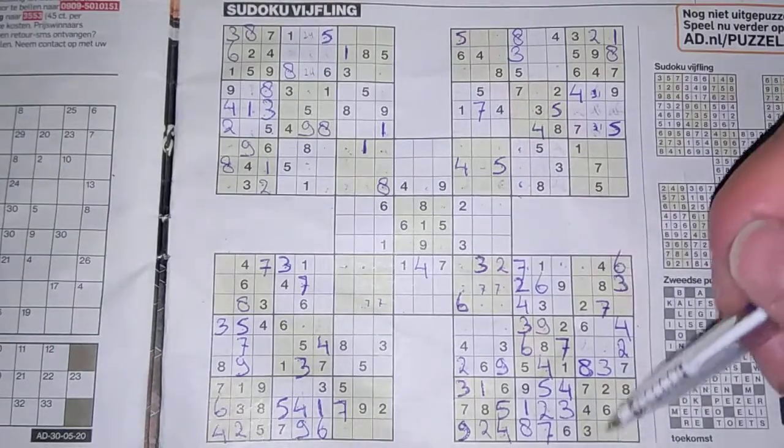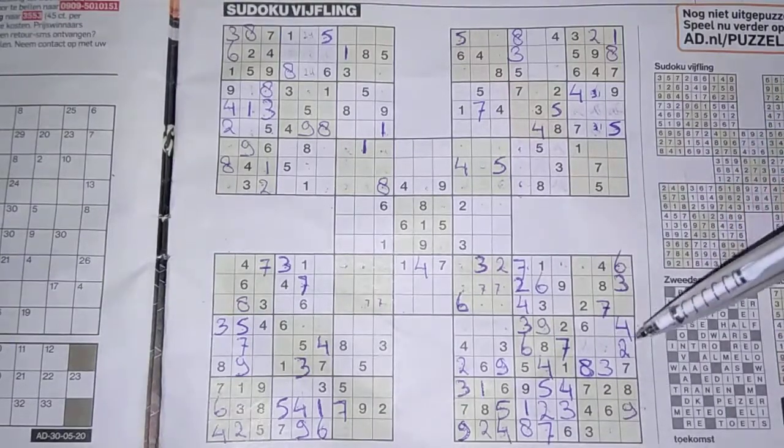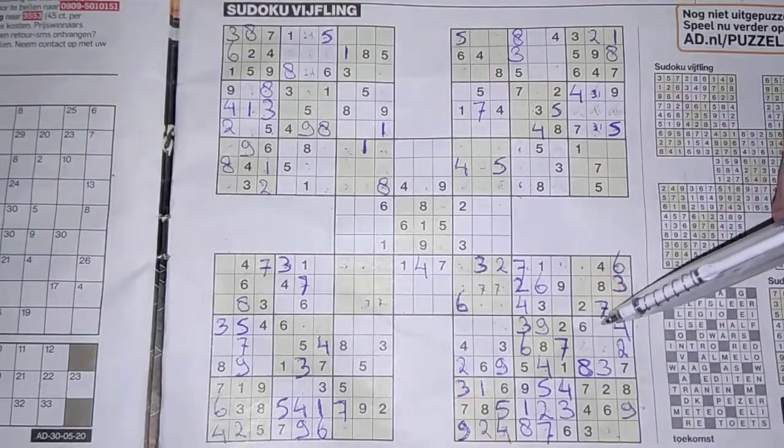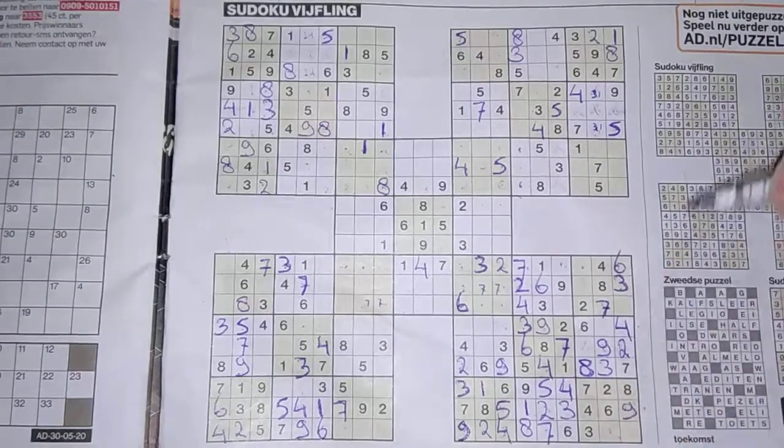In this column, 3 missing numbers. One of the missing numbers is a 9. I see there 9, so no 9 there. I see here 9, so no 9 there. The only place for the 9 should be there.